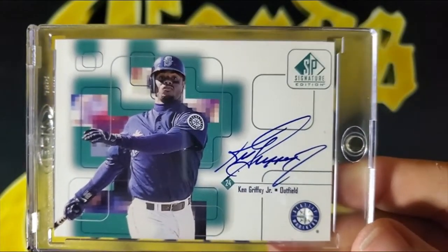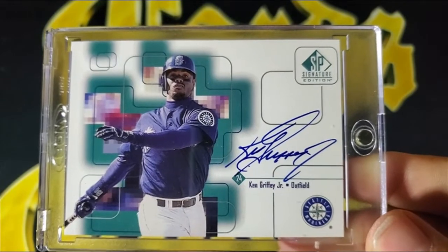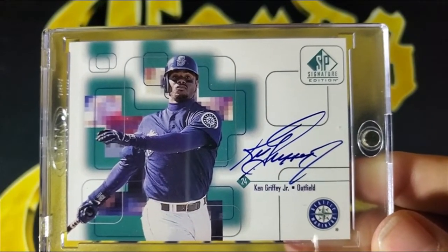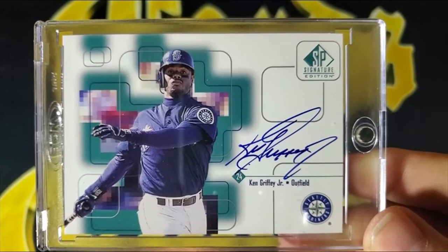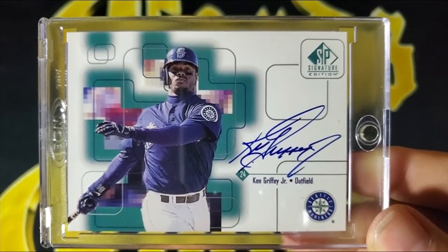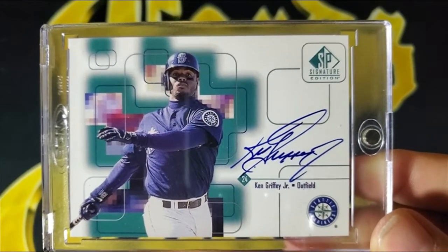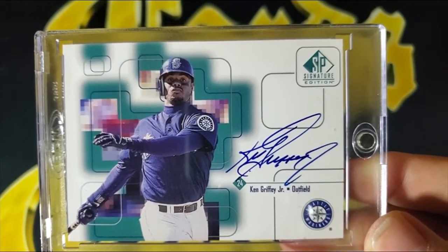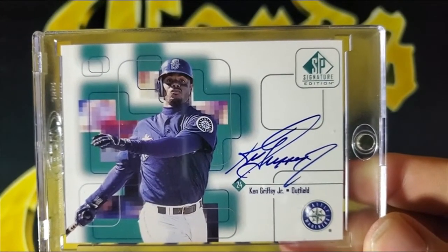Oh man, I don't know what to do. I don't know if I should get it graded. I paid a good price. I don't want to say I stole it, but I definitely got it under what I thought I'd pay. And it's just beautiful. It's one of the nicest Griffey cards ever made in terms of autos. I think it's top 5 all-time Ken Griffey Jr. autos from the 90s.